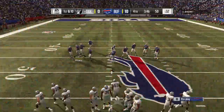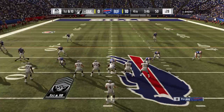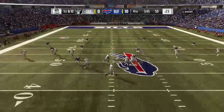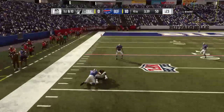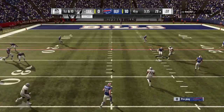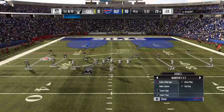A good starting spot for the Raiders as they come up 1st and 10. From midfield, here's Carr. Being chased out left. Finds Roberts left side. And he'll go down, but not before getting this inside the 30. And a nice gain of 21 yards.